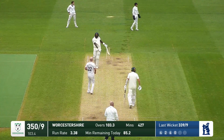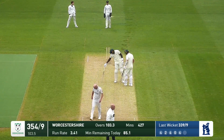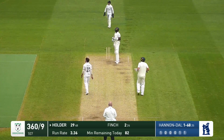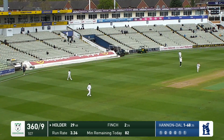Short. Holder pulls handsomely. And that goes for 4 runs. It's an expensive over, this. Local derby. Michael Booth is in. This one is hit high in the air. It's a man underneath it, which is Danny Briggs, I think, and he's taken the catch. Holder's gone. Booth has got his second wicket. And Worcestershire are all out in the 108th over.